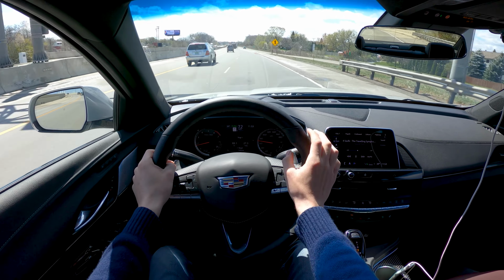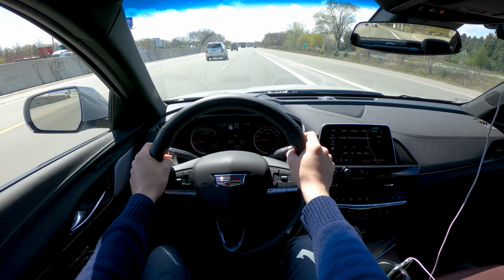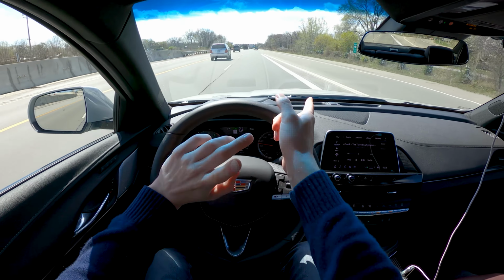Still really not too bad. We didn't end up running a decibel readout on our phone because we're doing a different section of highway and because of the winter tires, but wind noise is pretty minimal. Decent amount of road noise with these tires, and engine noise is virtually non-existent.